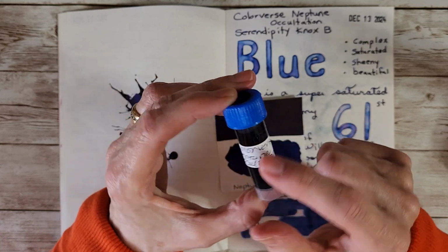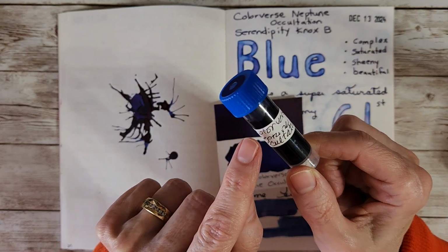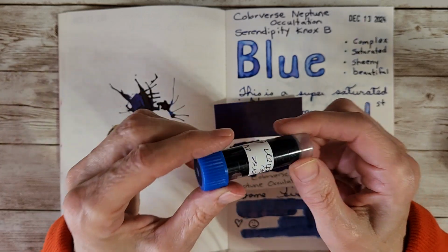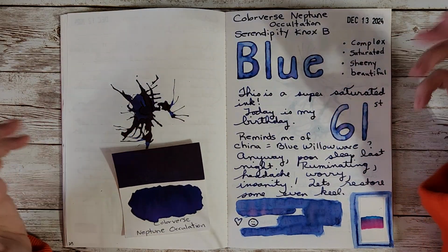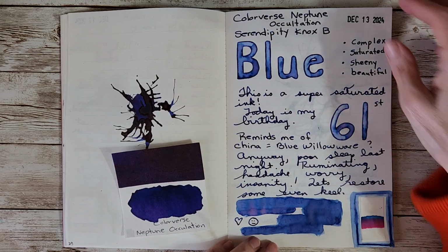When I shook that around, okay, now it's finally being that you can see the vial again. Well, I don't know if you can, but I can. But anyway, it's quite saturated, so it makes beautiful, beautiful, I was going to say music, but when you apply a water brush, you get all this beautiful stuff.